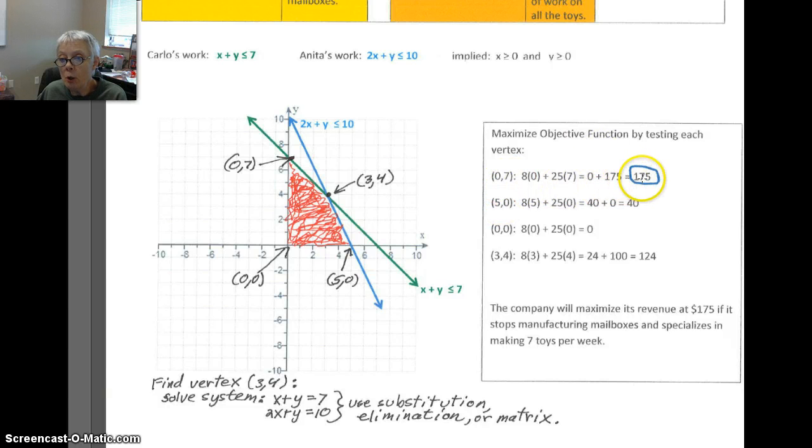So here we'll have the total when we substitute the x-coordinate and the y-coordinate. We'll have 175 for the point (0, 7). We'll have 40 for the point (5, 0). We'll have 0 for the point (0, 0). And we'll have 124 for the point (3, 4). Well, obviously 175 is the largest of the four numbers.